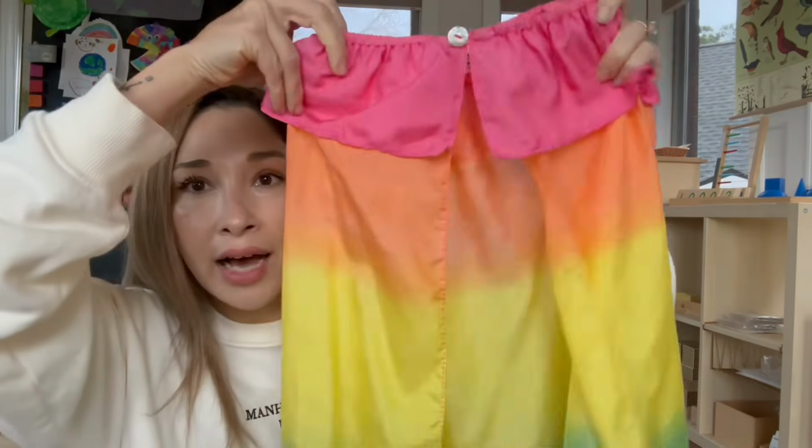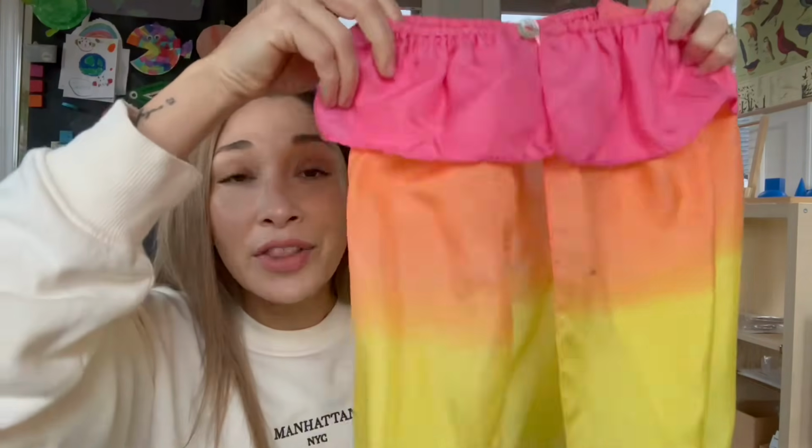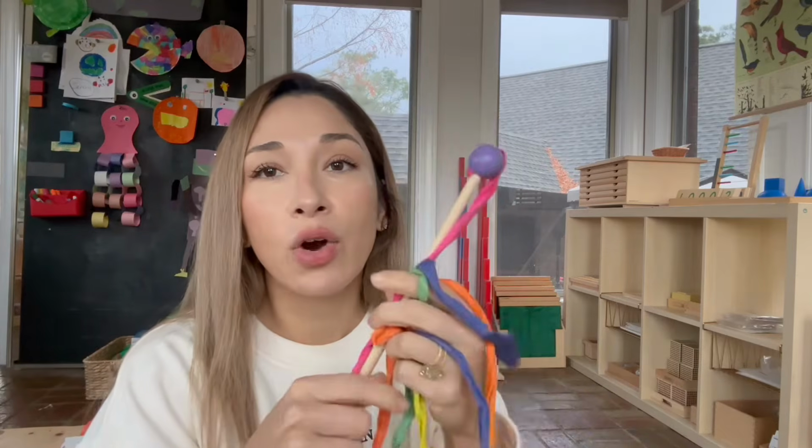If you don't want to go that route, then they also have play silks like these. Now this is a little rainbow cape, or you could even go as far as going with some of their rainbow wands, like this one. So there are a lot of different Sarah Silks play silks that you can choose from.